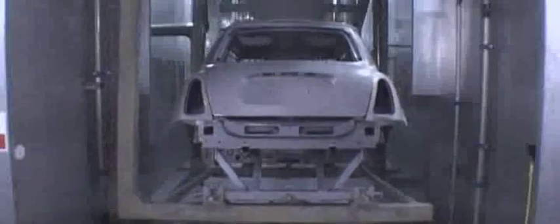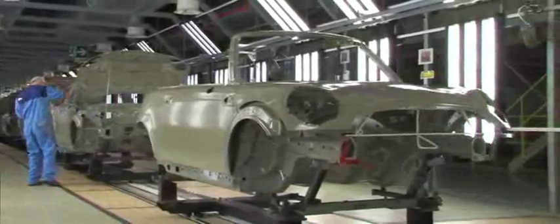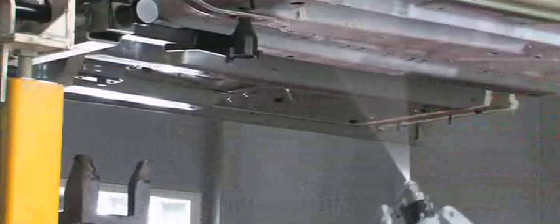Before paint is sprayed onto the Mini, the body shell needs to be pre-treated and electrocoated. During pre-treatment, the bodies get cleaned thoroughly, activated, and are then ready for the electrocoat layer to be applied to protect the car from corrosion. After the E-coat layer has cured in the E-coat oven, robots seal the underbody of the car with PVC to protect it from stone chips and corrosive material like road salt.